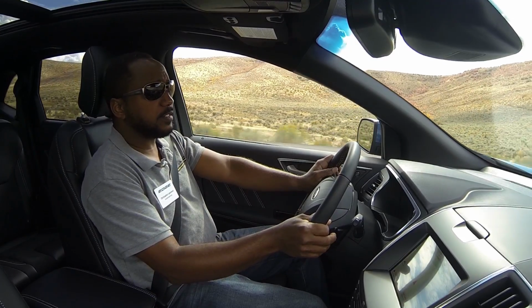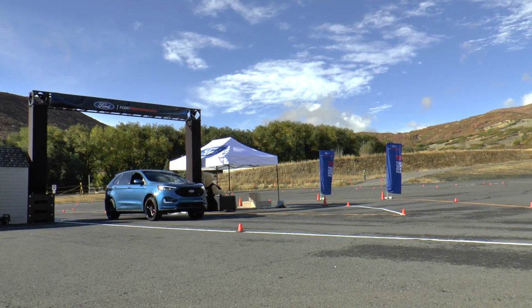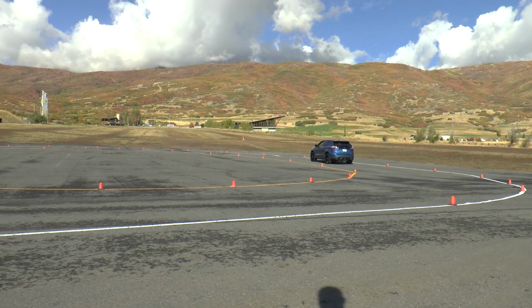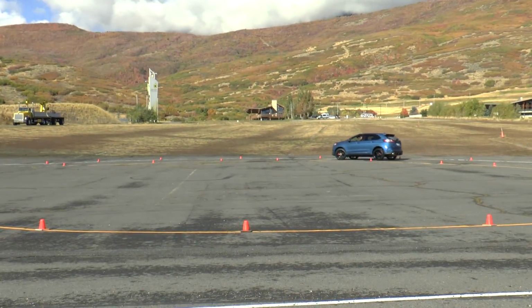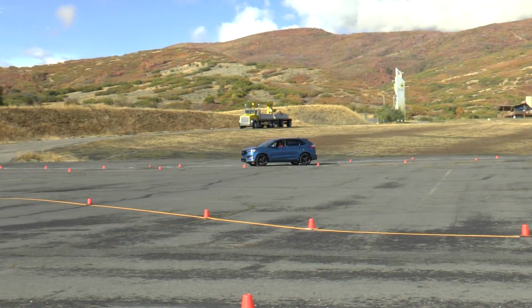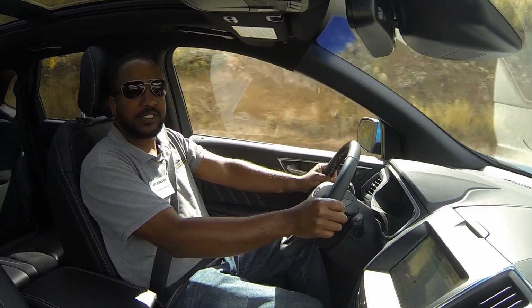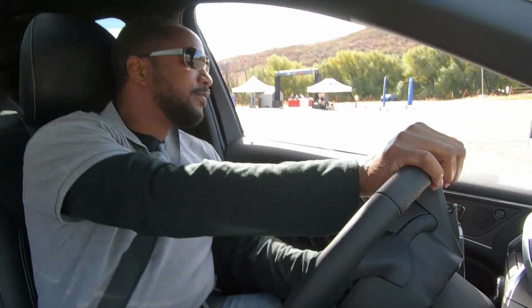We autocrossed the Edge ST a little earlier today, and that gave me an opportunity to really feel how the brakes handle, especially with repeated hard braking. And these optional performance brakes, they're up to the task. Now that experience also highlighted the fact that this vehicle exhibits some understeer when pushed hard in the corners.